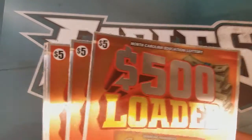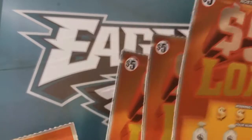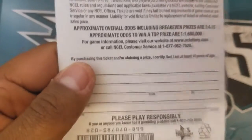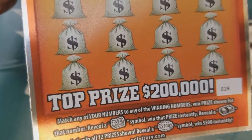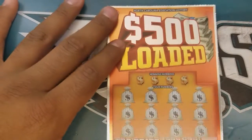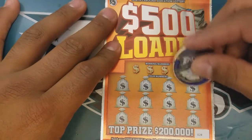We'll start with the $400 or $500 loaded. We have tickets 28 through 31. Let's get these in order here. I'm gonna start with ticket 28. Odds on these guys are 1 in 4.15. Now we're gonna play the game. Almost forgot. Match any of your numbers to the winning numbers, of course. Get the money roll instantly. Stack of cash gets you all 12, and of course the infamous $500 burst that I have yet to find on this ticket.